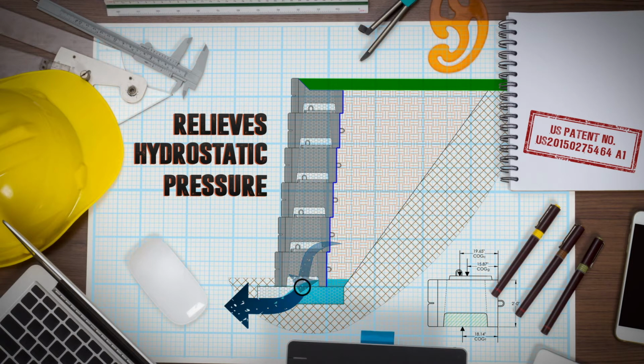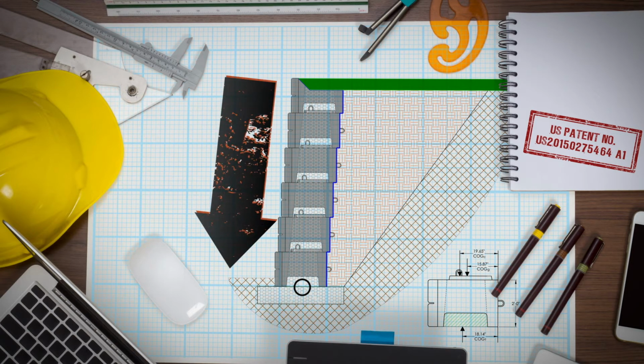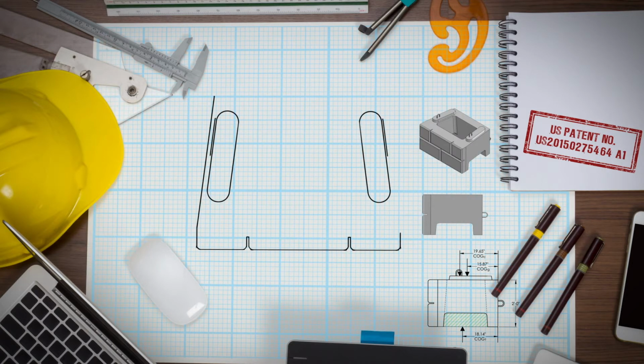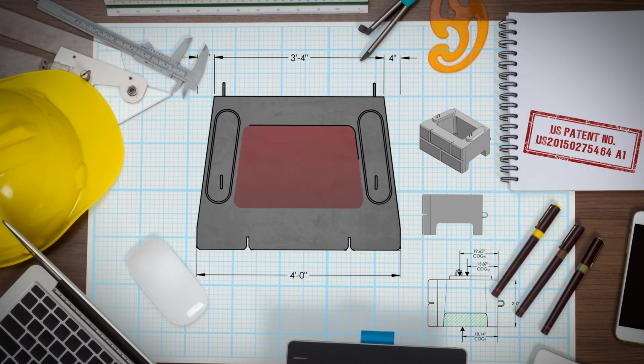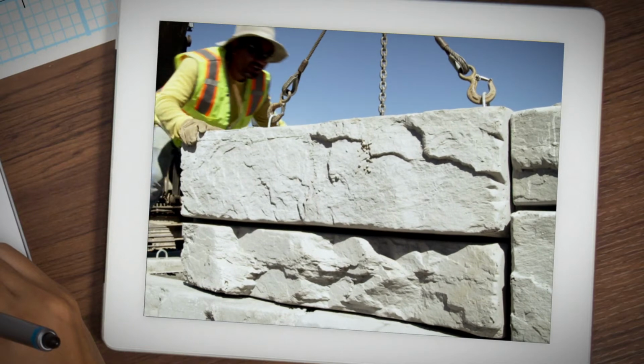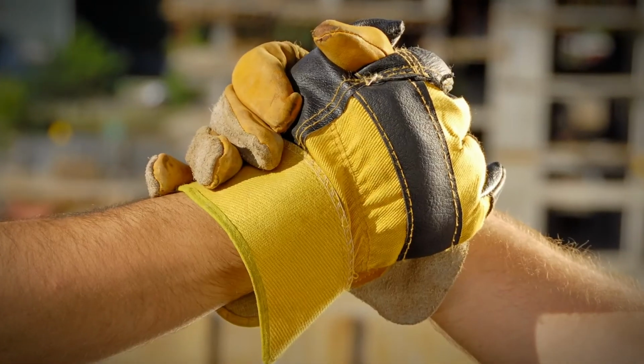The shape of the block aligns the concrete's compressive strength with the pressures acting against it. This gives you a wall with the strength of a solid mass, but uses much less concrete. If that wasn't enough, these blocks are constructed with interlocking shear lugs for a stronger connection. You can shake on that, mate.